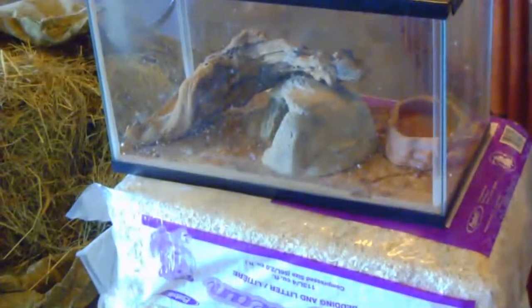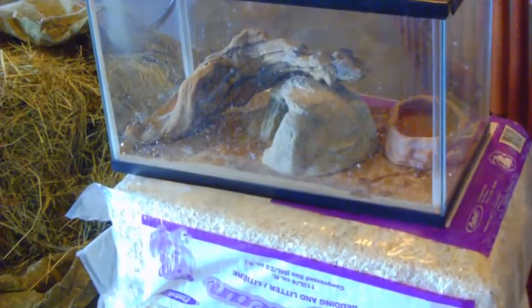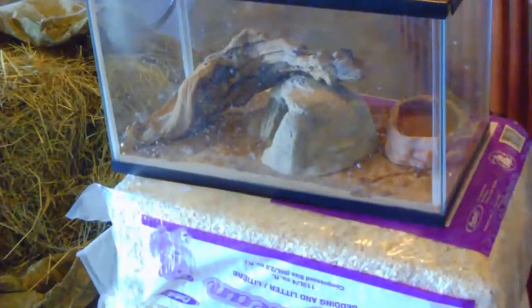What does Leo eat? Leo eats crickets. Almost all our reptiles and our arthropods eat crickets, which makes it super easy because it means you don't have to get a lot of specialized food.